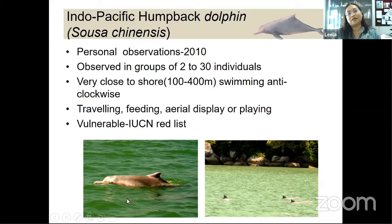I would often see them in quite large groups around the Telok Bahang and Batu Ferringhi areas, and they would appear to be always swimming anti-clockwise around the island, which is interesting. I don't know why they would do that. I have seen them doing quite a number of interesting behaviors, like breaching out of the water, feeding, which I've seen a lot, traveling, or just playing. And as a reminder to everyone here, these species are threatened on the IUCN list, and our Indo-Pacific Humpback dolphin is actually vulnerable under the IUCN Red List.